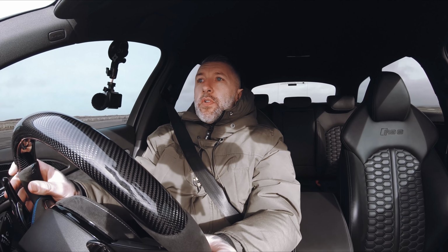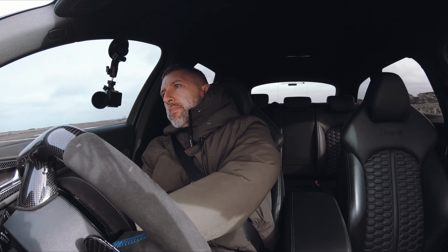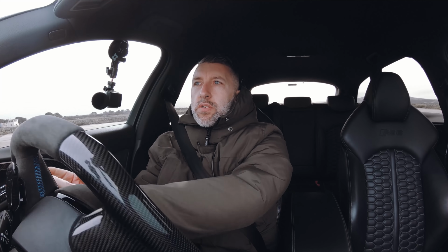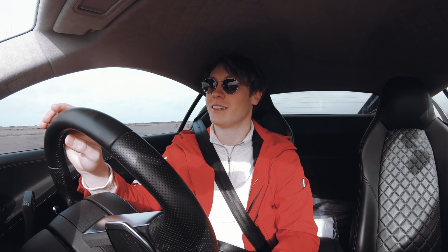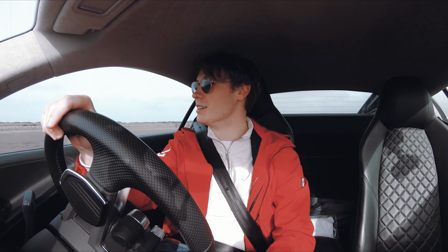Like, 1.2 bar is enough to beat an R8. Shame we've not got 2.5 bar because I'd like to rinse the R8. Oh, that was very close. He's going to be smug.